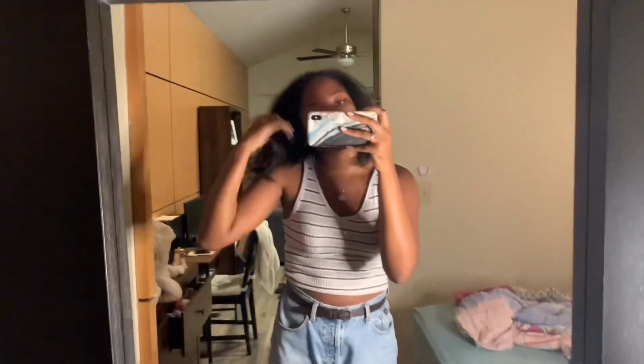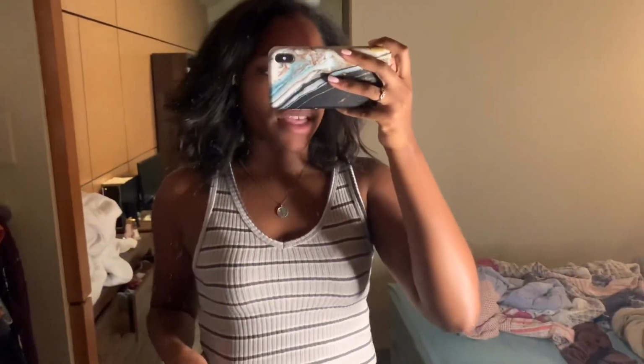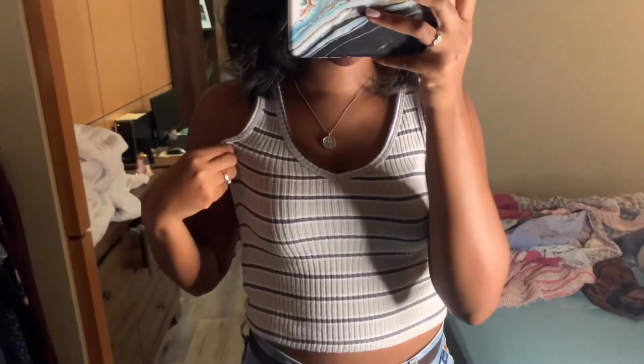So I'm just gonna show you guys my outfit. My mirror is gross. This top is from American Eagle. It was $14. I've got these jeans that I thrifted, which I love. And then I have these shoes from Aeropostale. So now I'm gonna go to Starbucks and pick up some drinks.